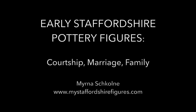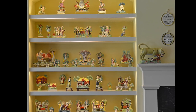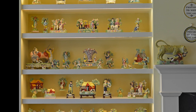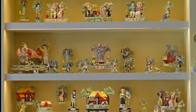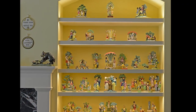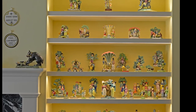My name is Myrna Skolny, and this is yet another video in my series on early Staffordshire pottery figures like those on these shelves. These figures were made before 1840, and many are now over 200 years old. They reveal a world we couldn't otherwise see because photography had not yet been introduced commercially, and printed pictures were for the relatively affluent. In short, the average person in that era saw fewer images in a lifetime than you or I might see in a morning.